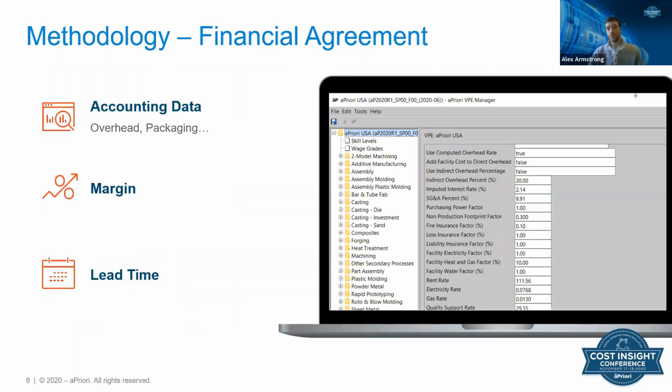And then finally, there's the financial agreement. Some of this is similar to machine and material data in the sense that we're just gathering some accounting data like overhead rates and packaging costs. But there's also some other more interesting items like margin and potentially lead time.